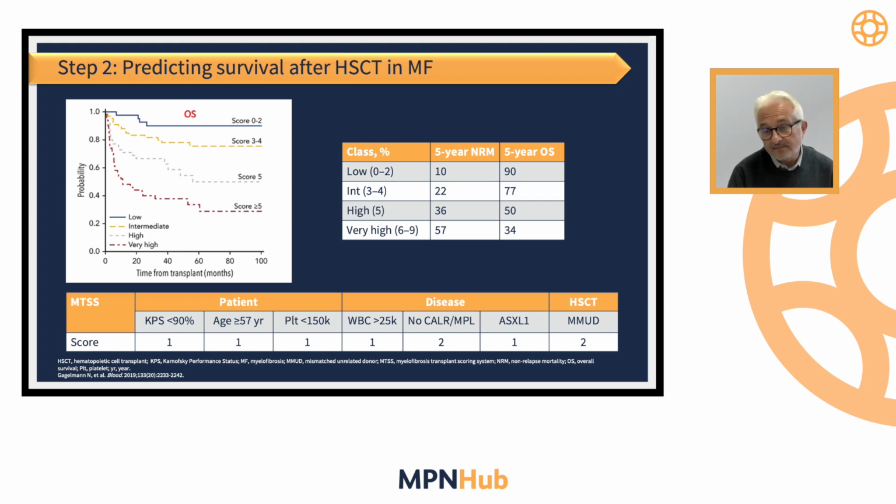And it's quite clear that these categories are very different in terms of non-relapse mortality at 5 years and overall survival at 5 years. And this is something that can help the transplanter to decide about the suitability of a patient, but is also very useful in speaking with the patient and discussing the expected role of transplantation beyond the indication for the patient.